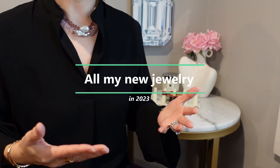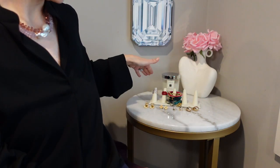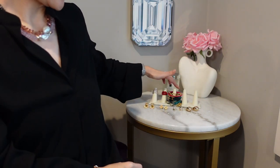I'll go roughly in the order of when I added these pieces to my collection, and I've put them on display here using my little ring caddy that I bought from Amazon this year, and I genuinely do use it every day, so I'll link that below.